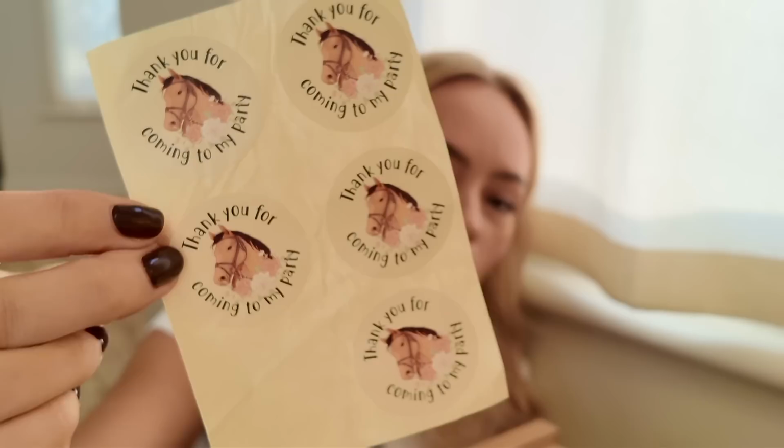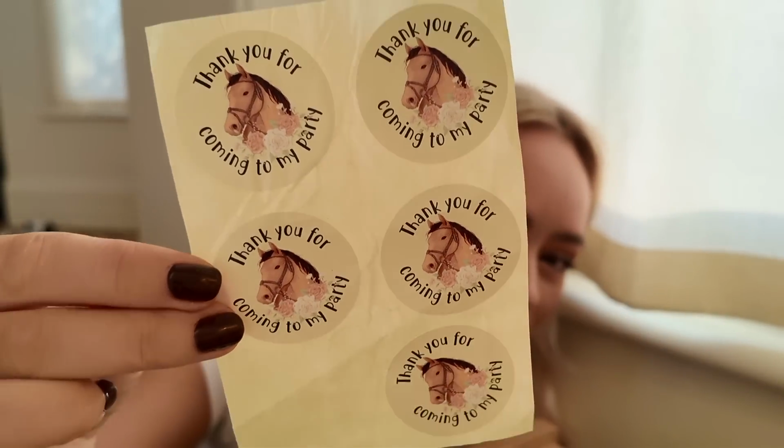We're almost there, guys. Horse stickers. These were actually from when Sage left his old nursery and they know how much he loves horses. They got some little stickers that say thank you for coming to my party, for his leaving party. He will be thrilled that I found these in here because we thought they were all gone. So he just likes to take them off and stick them on his horses, on his little horse toys.